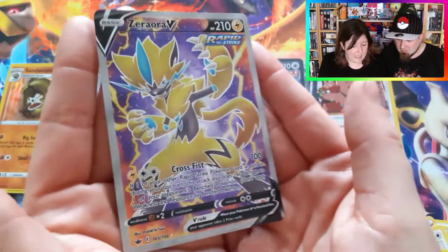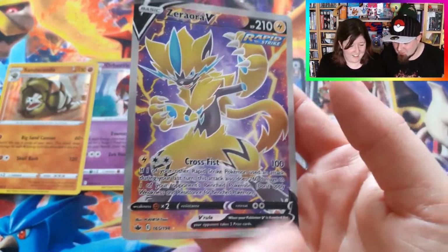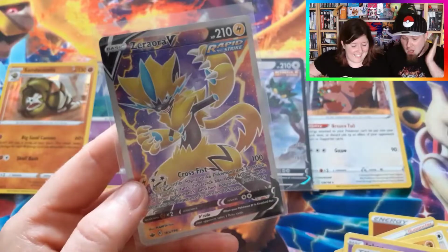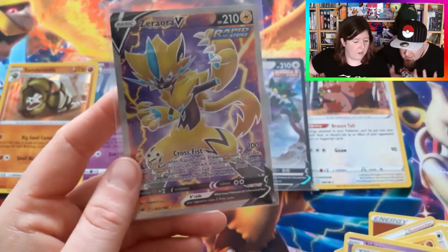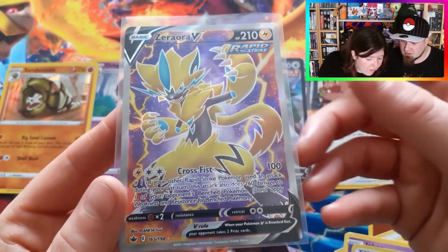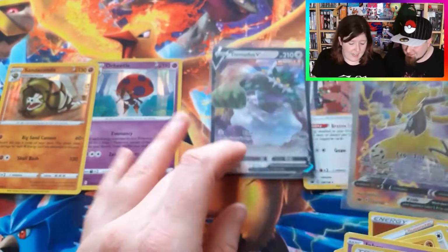Another chase card has been pulled. Oh, thank you, Dad. Oh my God, I really prefer that over the old art. I mean, each to their own. If you prefer the old art, fine, but I really prefer this. Just the colour, just the electrics, just that energy it gives. That's gorgeous. Well, there you go. It's not a Moltres, but I'll take that. I can live with that.